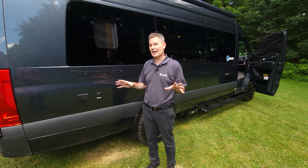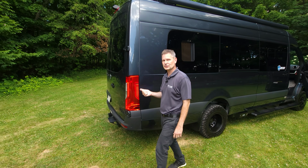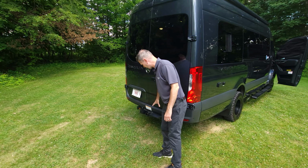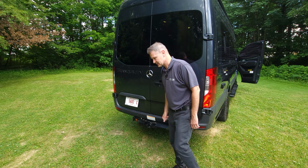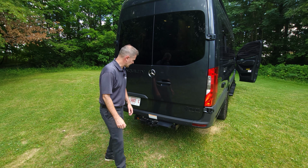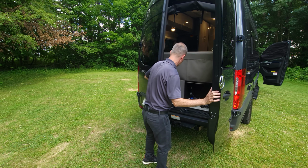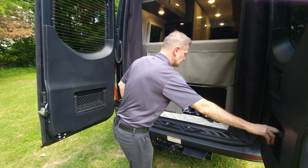Options for you out back. If you like to take a mountain bike, you can option in a bike rack. Nice. Everything is encased in steel back here to keep all of your plugs and connections for that 5,000-pound hitch durable. There's a little storage back here. I'm going to go through a couple of things real quick while we are back here. You have storage in here for the doors.